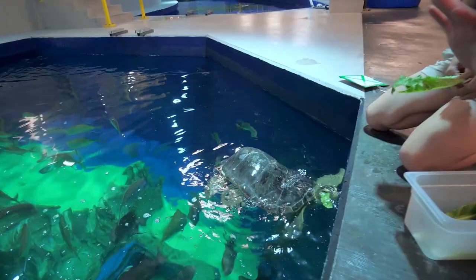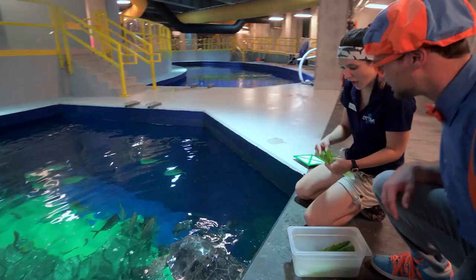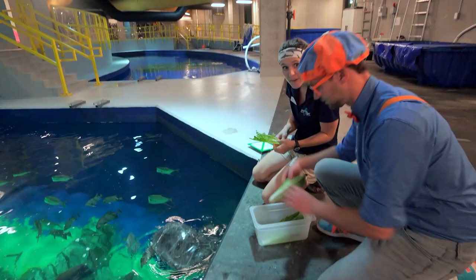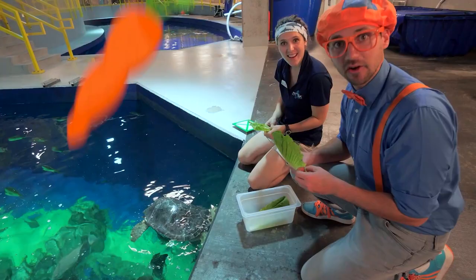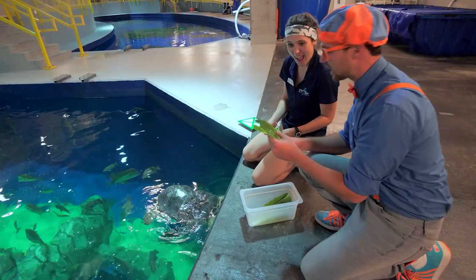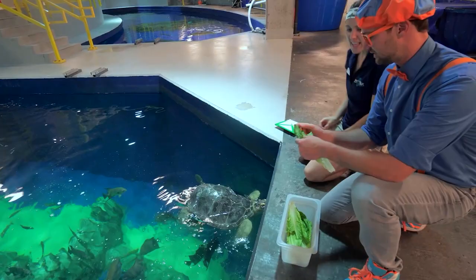Hey. Ooh, what does Greta like to eat? Greta loves lettuce, but she also enjoys cucumbers, bell peppers, and even sometimes carrots. Ooh, lettuce, bell peppers, cucumbers, and carrots? Sounds like Greta's really healthy. Can I try feeding Greta? Yeah. Okay. All right. How do I do it? Just a little bit? Yeah, just a little bit. The whole leaf, you just pop it in front of her.